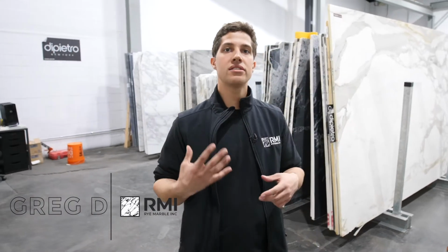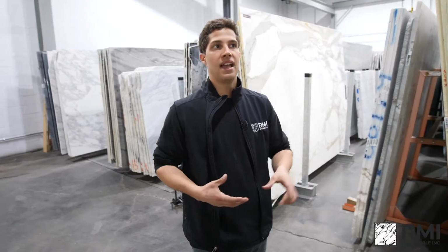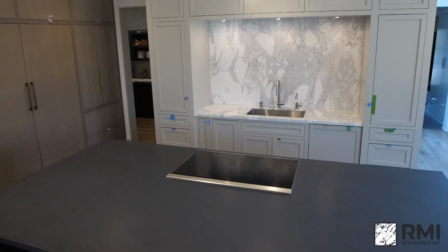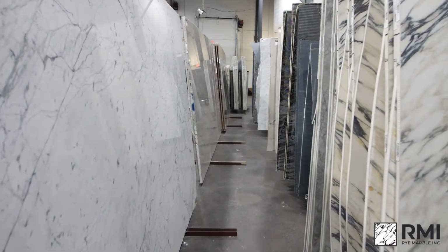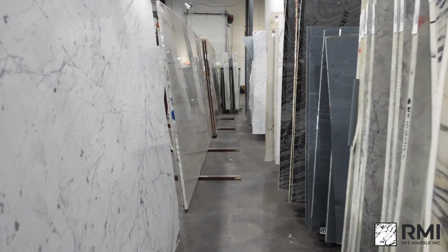Let's talk about the most commonly used area for stone, and that is the kitchen, right? So let's start with marble. Right here we have a beautiful Italian polished marble. Depending on where a marble comes from, they will vary in hardness and density and thus durability.